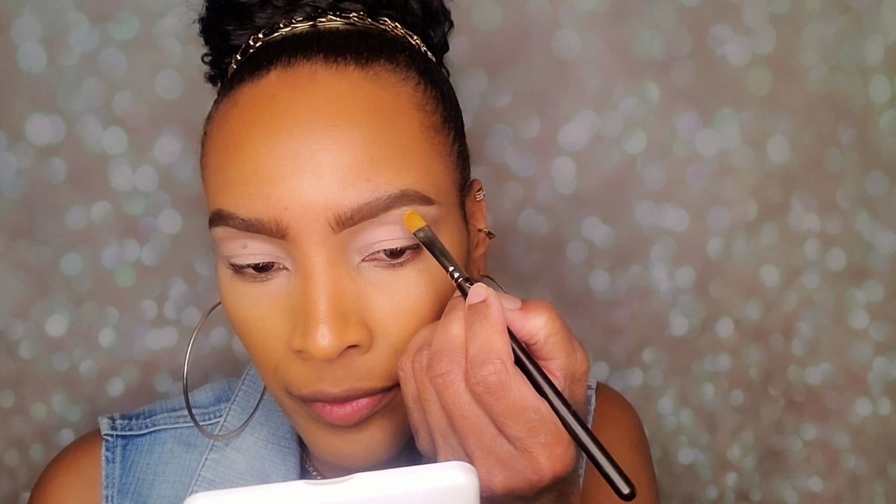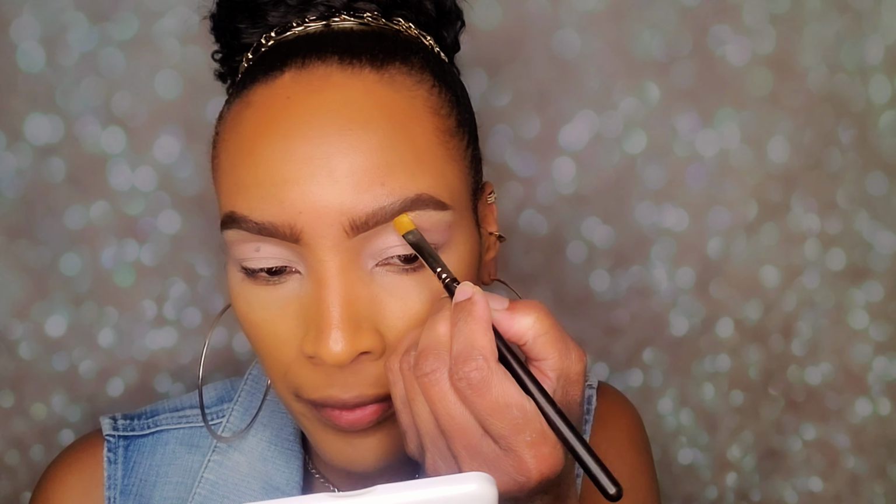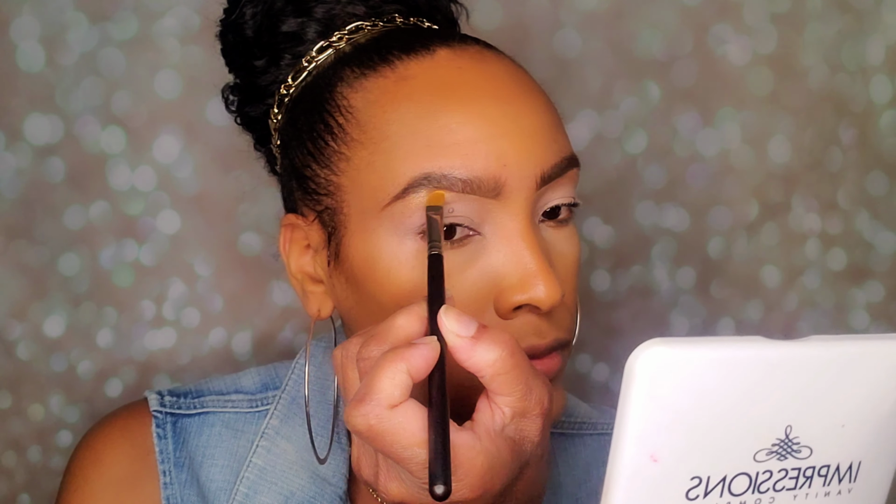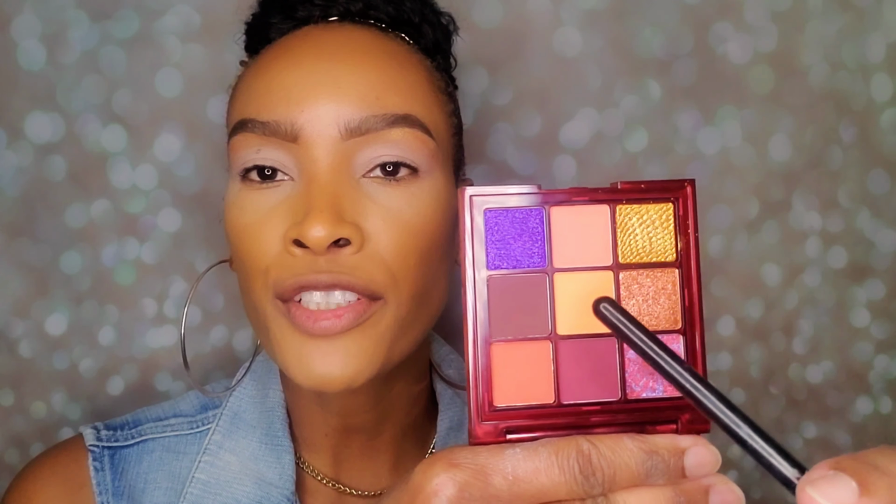So I'm going to start off with this gold shade and use it as my brow bone highlight. And keep in mind, I'm going to wet my brush for this palette simply because my face makeup is already done and she don't want to mess it up. I did my makeup, headed over to Sephora, picked it up, and you see, I just wanted to be ready to film, ready to go. So I'm going to go in with my fluffy brush and go in with this shade right here in the middle. Let's see what it do. Very tangerine shade.